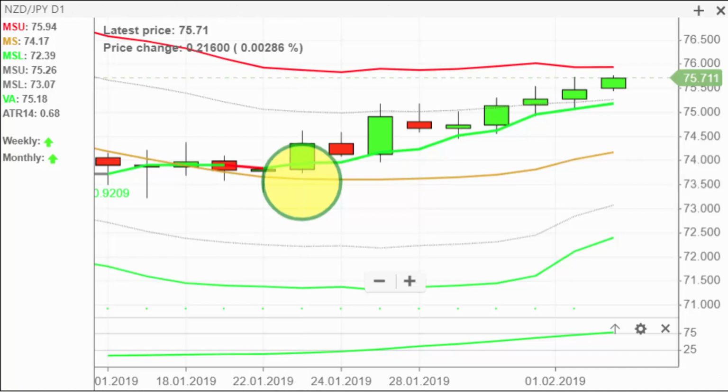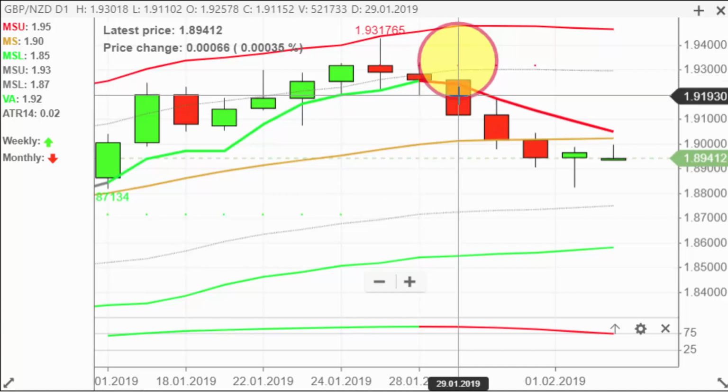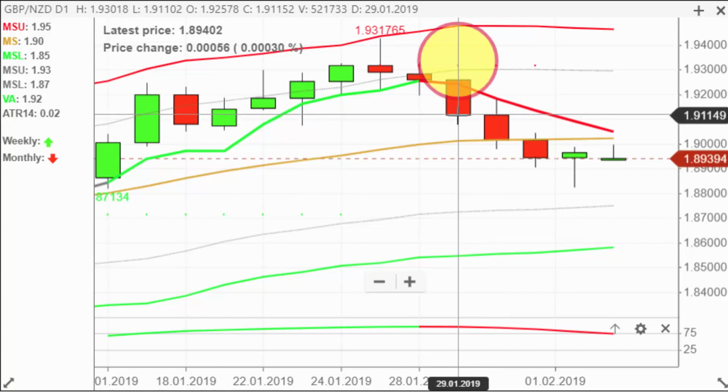Looking through to sterling New Zealand, a short trade here, so quite a few sterling pairs turning at the moment. This one rotating from the 29th of January there. You see those indicators turning from green to red. Big sniper disc on the chart as well. Entry from the close of that candlestick there. Now this one was a 245 pip winner, so really nice profit for us there as well.